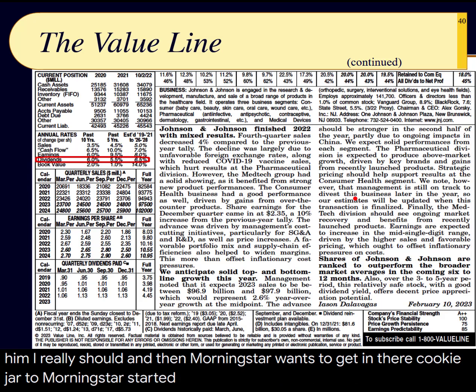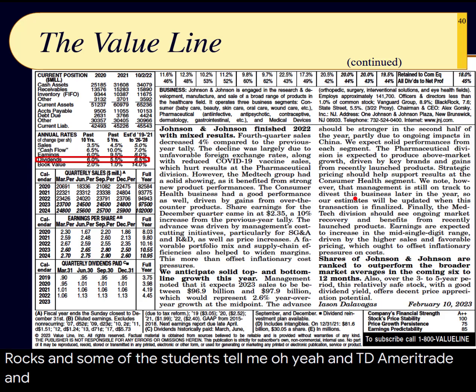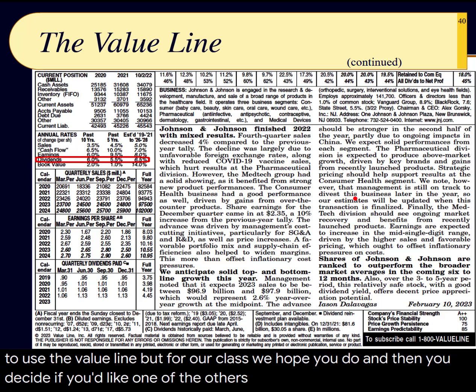Morningstar started off as a company that researched mutual funds, and now they do stocks. And some of the students tell me, "Oh yeah, and TD Ameritrade and Schwab have their own research sheets like this, research information." So there's plenty of information out there. You don't have to use the Value Line. But for our class, we hope you do. And then you decide if you like one of the others. Because again, libraries are cool, dear students.